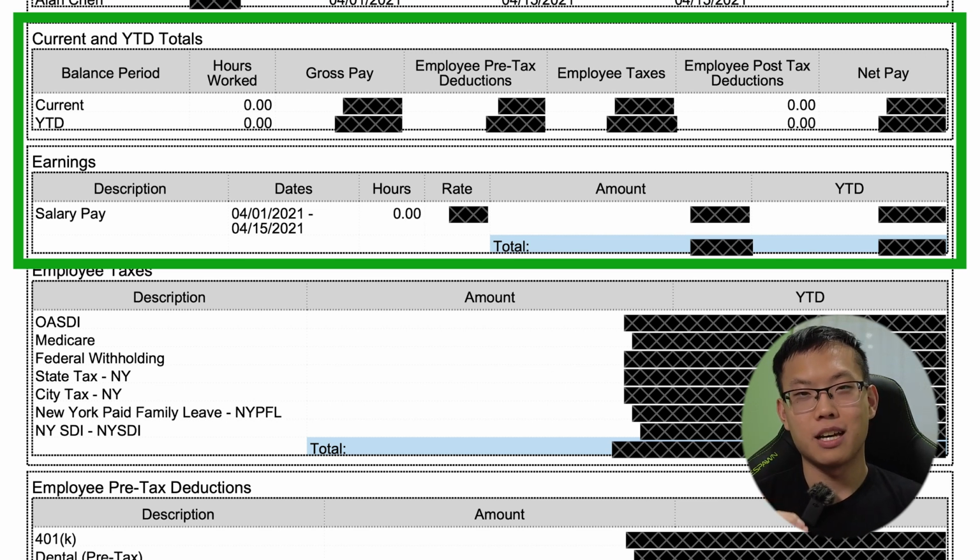You're not actually going to get $60K throughout the entire year. You're going to get much less than that because it will get taxed and benefits will also come out of it. And if you are an hourly employee, you will see hours here and make sure that the calculation is correct and the hours are correct. Right? Just because you log hours doesn't mean that it will appear correctly in the paycheck. You want to make sure that all these numbers are accurate.